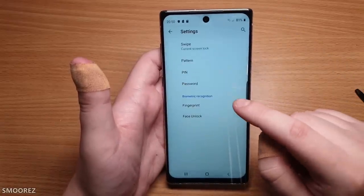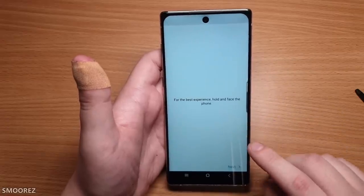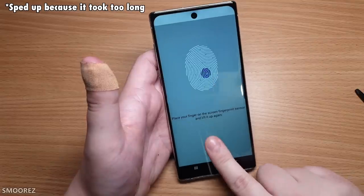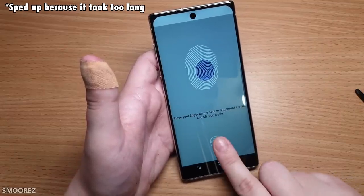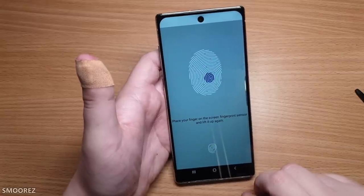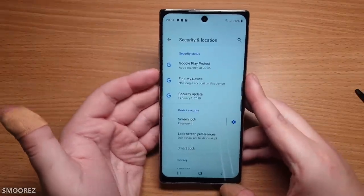Screen lock. Aha, fingerprint. Here we go. For the best experience, hold and face the phone. All right. I have a feeling I'll be here for quite a long time. I have successfully enrolled my fingerprint into this thing.